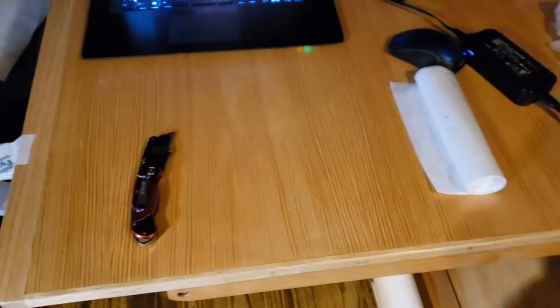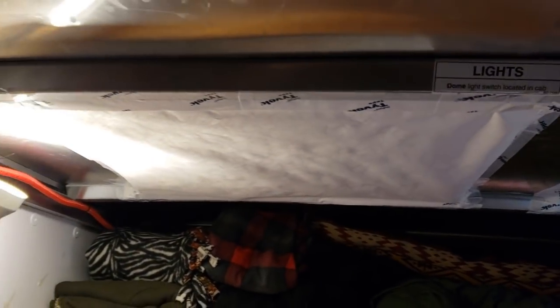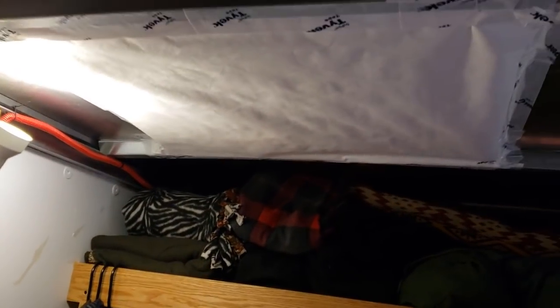All right, my table is a nice little workbench, by the way, in here. Okay, so here's what I came up with, you guys. I put a test sheet of Tyvek up here, and I sealed it all the way around, okay, so that any moisture that gets in here will get trapped inside the Tyvek. Theoretically, or that's my hypothesis, not even a theory, it's a hypothesis. We'll see what happens.